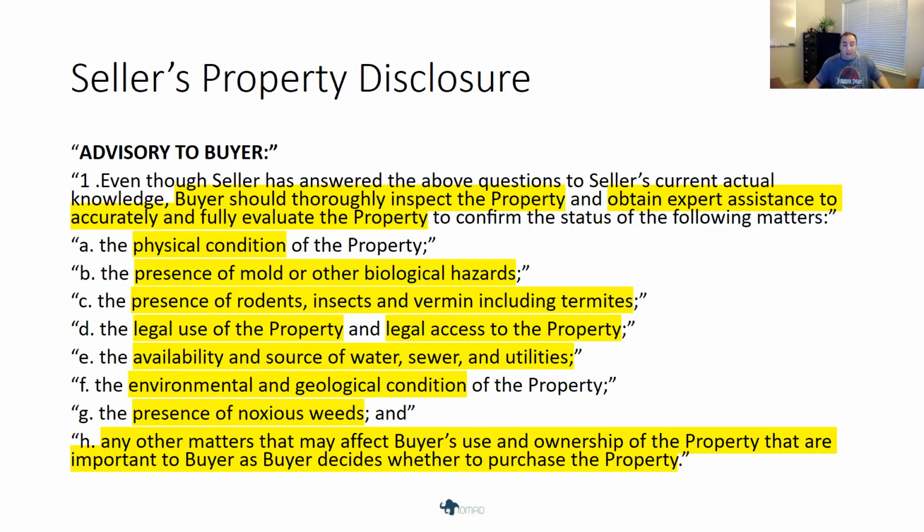F, the environmental and geological condition of the property. You know, environmentally and geologically, is the property sound and something you want to buy? Consider that. G, the presence of noxious weeds. So when I taught this class live last time, somebody in the room actually said this is a real big problem. I was not aware that there are certain plants that once they start growing, it's really hard to get them to stop growing. And they can be very damaging to other plants in your yard and even crawling up your house and doing damage to stuff. So apparently this is a big deal, and I was not aware of that.